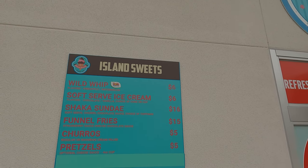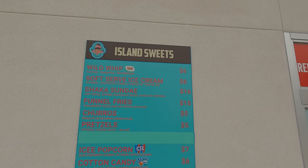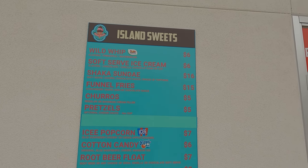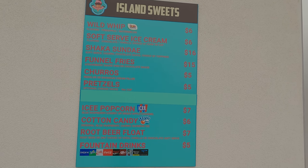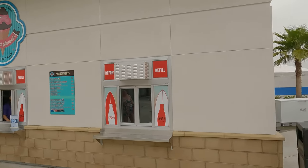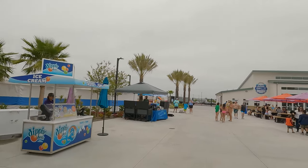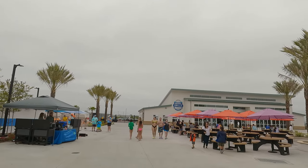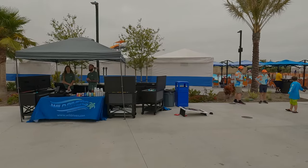So they have wild whips from Dole, which look like Dole whips, ice cream, some sundaes, funnel fries, churros, pretzels. Icy popcorn, that is a new one. Cotton candy, root beer float, and various sodas. So Island Suites is there. There's another Dippin' Dots kiosk right there. And then that is the Pacific Grill, the main restaurant here at Wild Rivers. They have another beer cart set up over here as well.